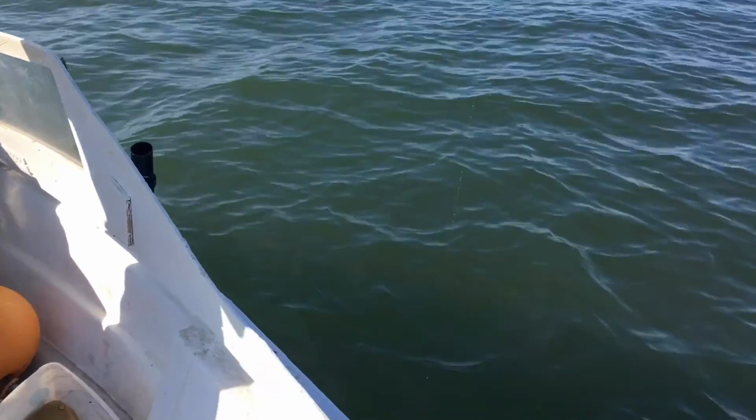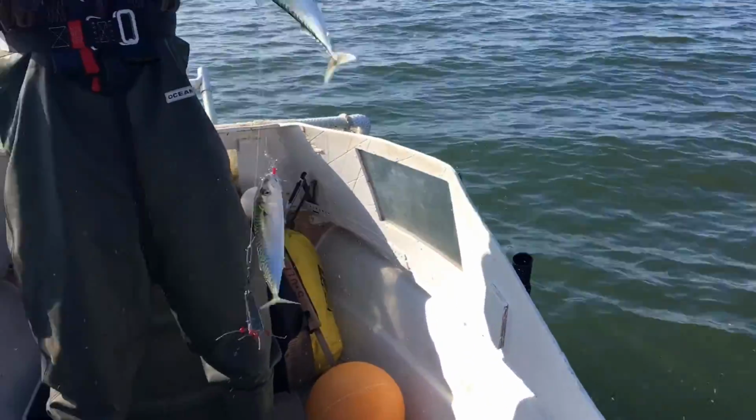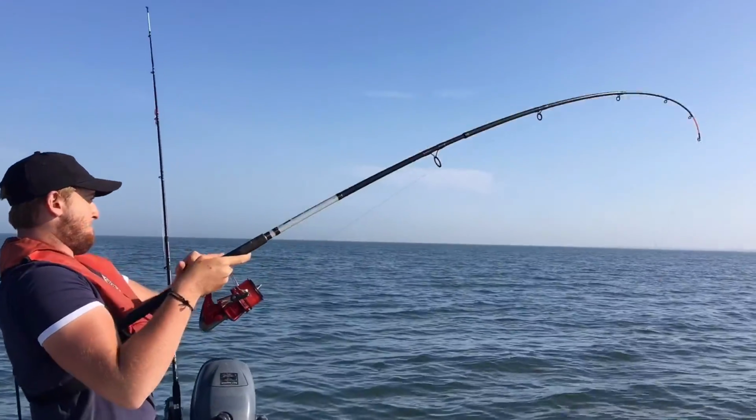Dad's hooked into something on the feathers. Hopefully it's the mackerel. Whee! Fresh bait. There's a fish, guys.